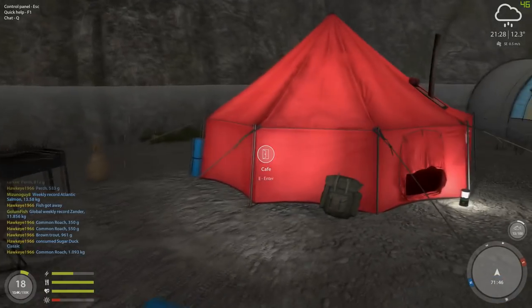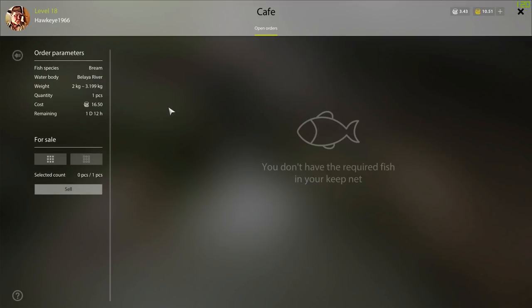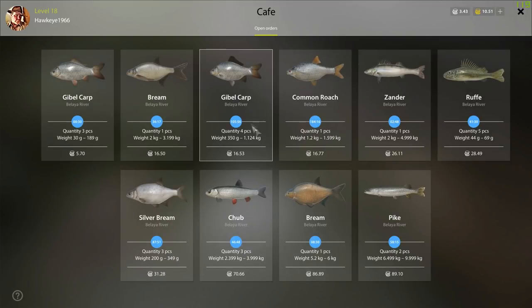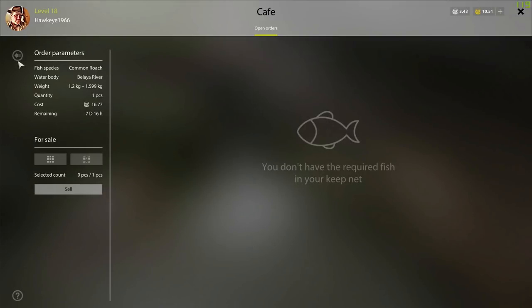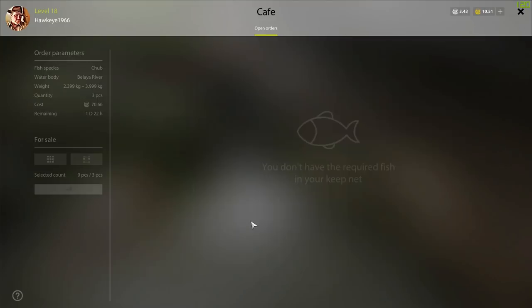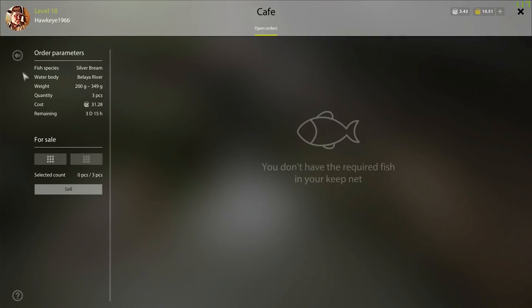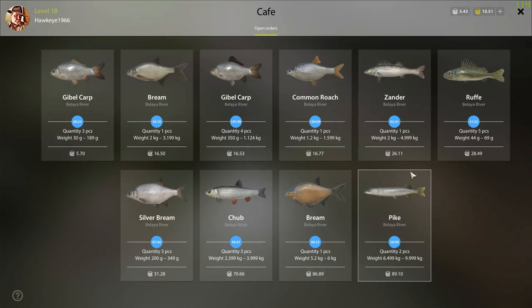Well, first, let's check the cafe. Always check the cafe, guys. Let's see. I didn't get a big enough bream. Didn't get the right size common roach. Haven't gotten any zander, which is kind of odd. I usually get at least a few zander. Nope, doesn't look like I got anything that they want.